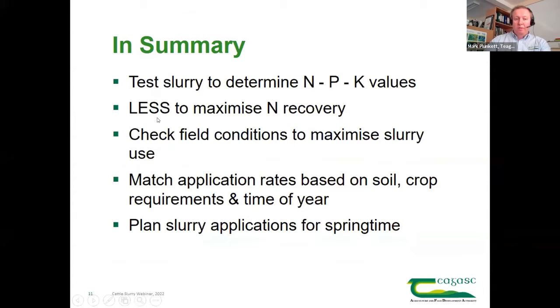Low emission slurry spreading technology brings many benefits, and especially in terms of recovering more nitrogen from the slurry. To maximize the utilization of the nutrients in that slurry, it's very, very important to check field conditions at time of application. So again, we should only spread slurry on a day that we'd actually spread bag fertilizer. We need good growing conditions to maximize the nutrients in that slurry.